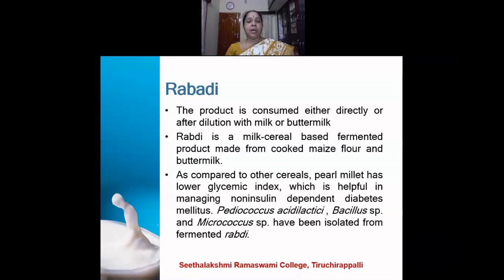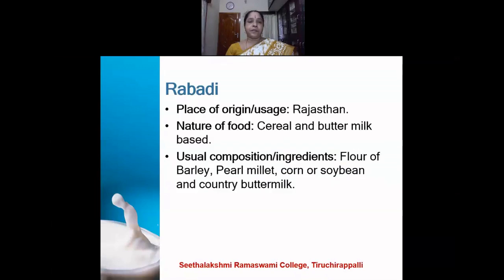Rabadi is a milk cereal-based fermented product made from cooked maize flour and buttermilk. As compared to other cereals, pearl millet has a lower glycemic index, which is helpful in managing non-insulin dependent diabetes mellitus. Pediococcus acidilactici, Bacillus species and Micrococcus species have been isolated from fermented rabadi.